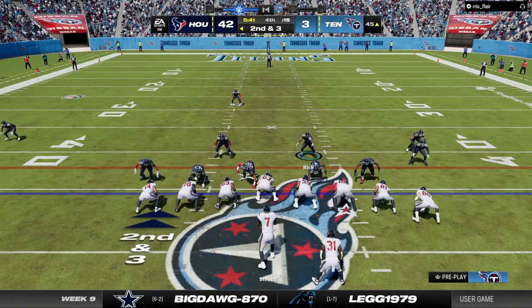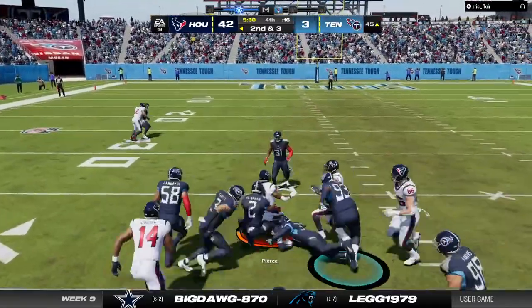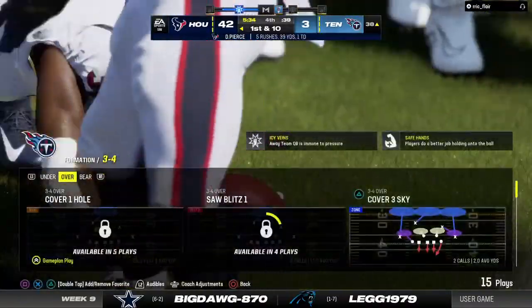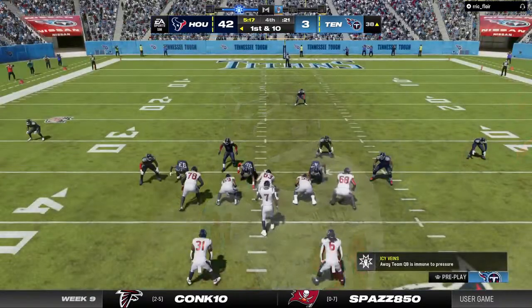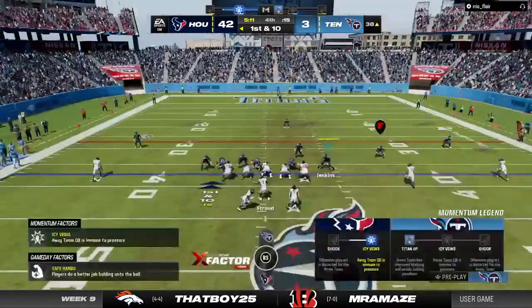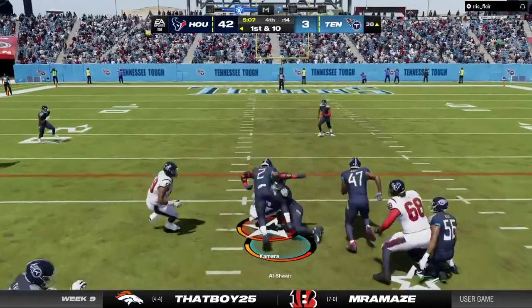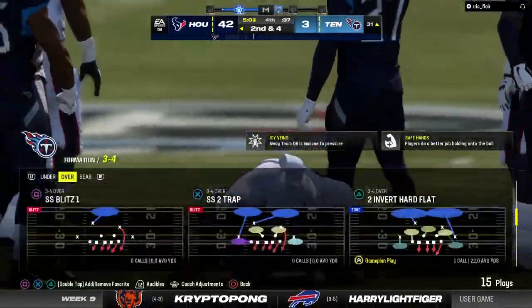Here's second down and 3. Another carry for Pierce. And the stop here will come at the 38-yard line. That one, a first down pickup of 8. An 8-yard pickup. First down, Texans. Right there, hurt. Now a first down carry. It's Kamara. It's a 6-yard gain on the ground, and that'll make it second and 4.